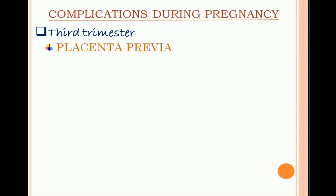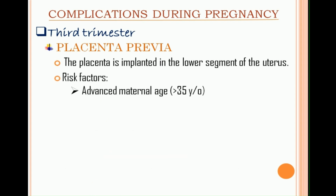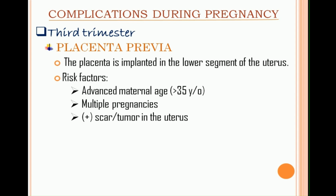Placenta previa. The placenta is implanted in the lower segment of the uterus. Risk factors: advanced maternal age, multiple pregnancies, and the presence of scar or tumor in the uterus.